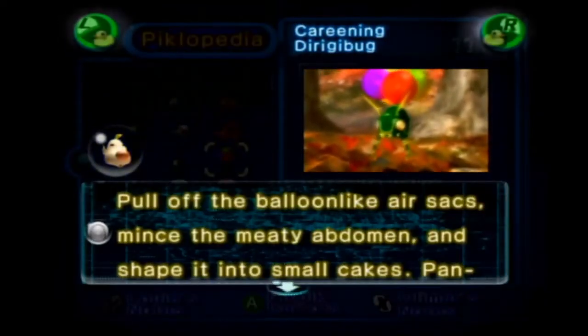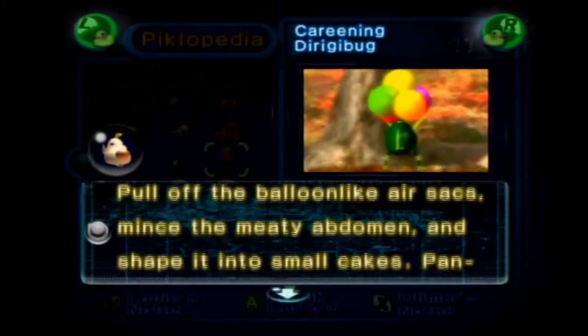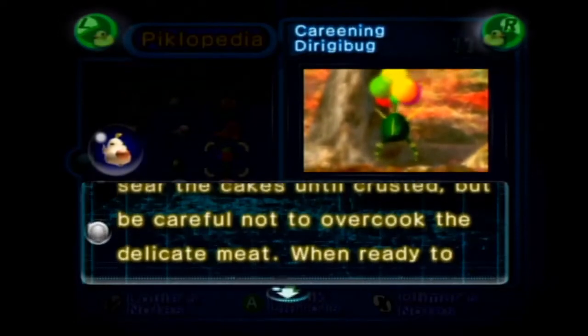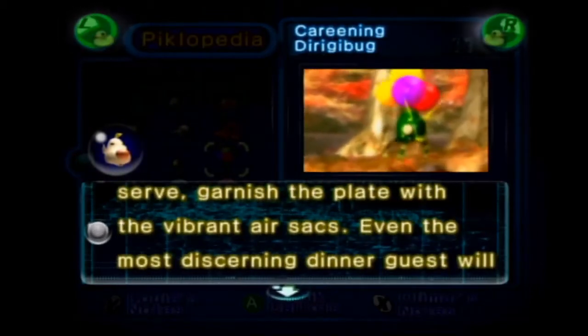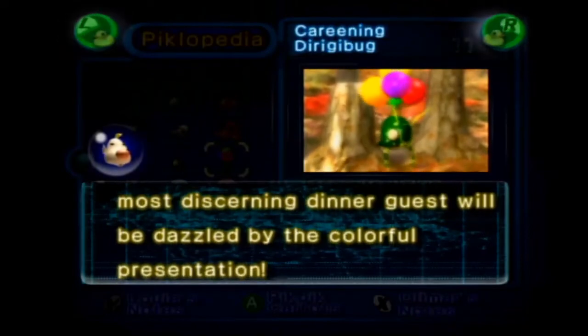Pull off the balloon-like air sacs, mince the meaty abdomen, and shape it into small cakes. Pan-sear the cakes until crusted, but be careful not to overcook the delicate meat. When ready to serve, garnish the plate with the vibrant air sacs. Even the most discerning dinner guest will be dazzled by the colorful presentation.